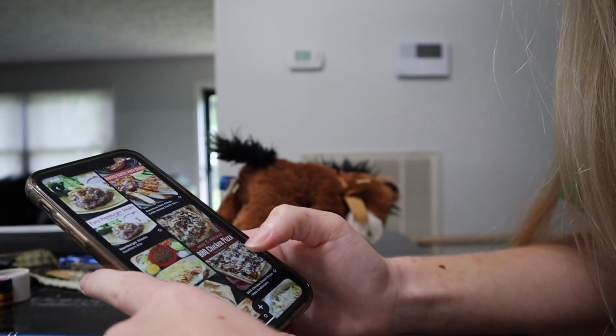I'm gonna get to looking through Pinterest, figure out what I want to eat for the week, and then I will share with you my list.